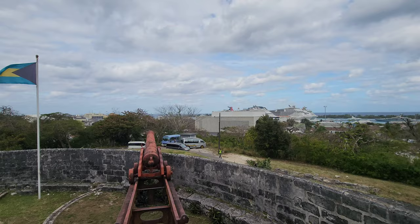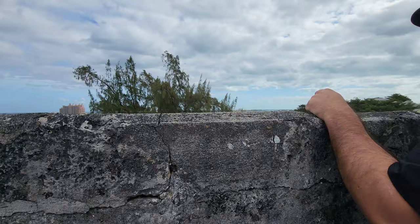I believe back in the days that's where foreign invaders would come in. Yeah, but that money that costs, 2 or 3 million.